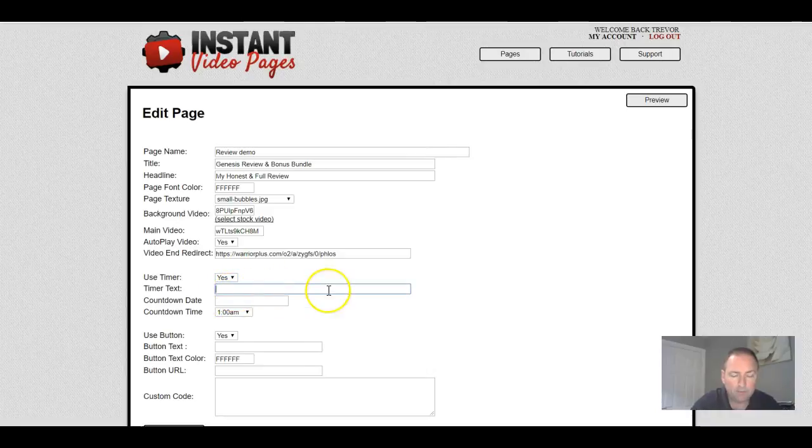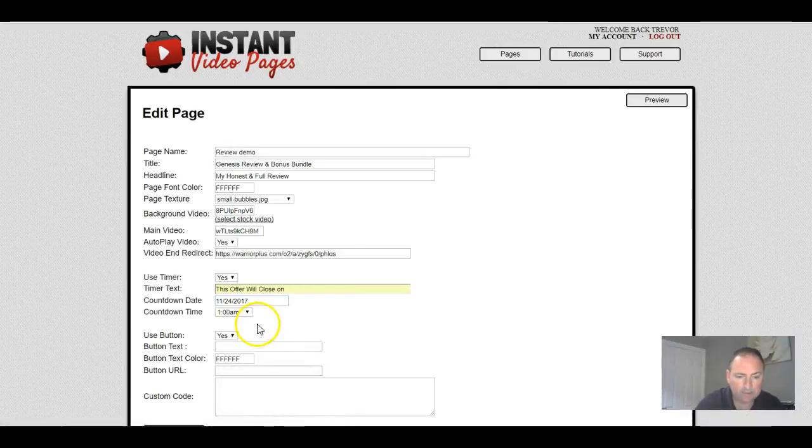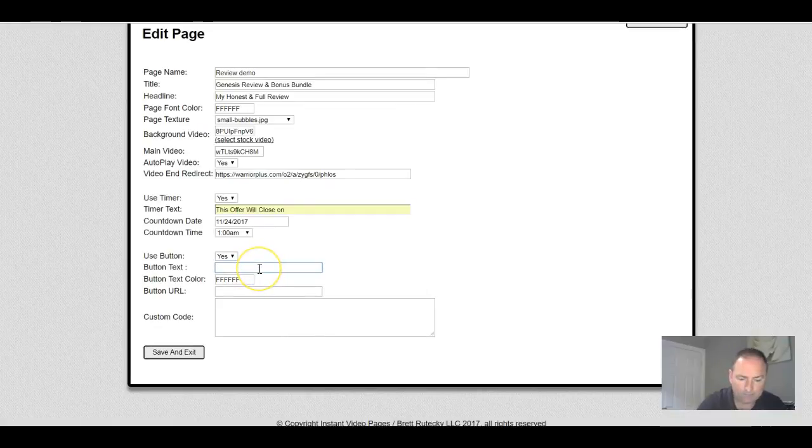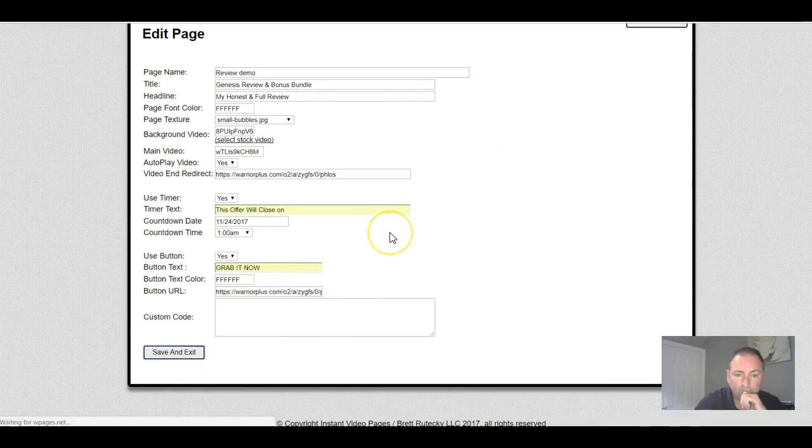Do you want to use a timer? Yes, I do. Timer text: this offer, I've already typed that in. This offer will close on this, choose a day like that and a time. Use button text? Yes. Grab it now. I've already done these before. Button URL: again, I'm just going to put in my affiliate link there. And then I'm going to save and exit.